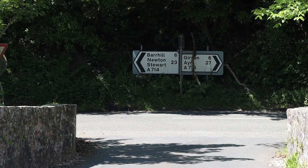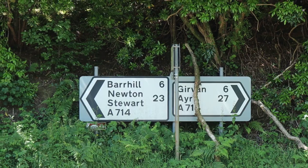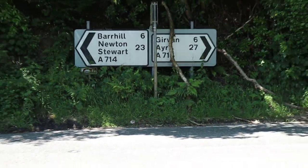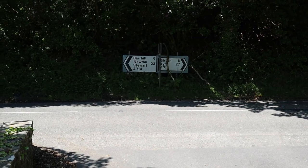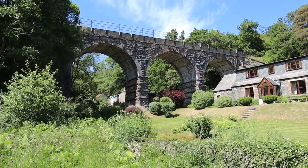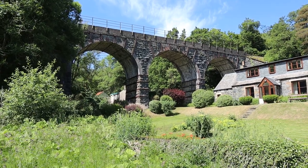Well, today I'm driving from Girvan down to Barrhill along this road, which is very quiet while I've been filming this sign. Nobody's driven past. That viaduct carrying the line from Girvan to Stranraer seems to go through somebody's garden.